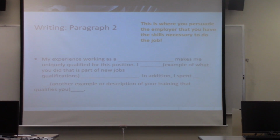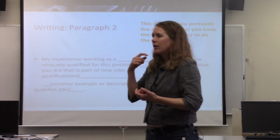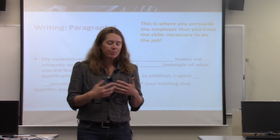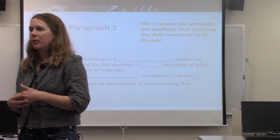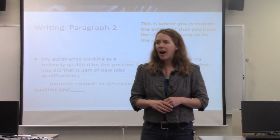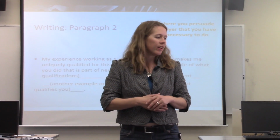This is where it's going to take a lot of word crafting. You want to try and use an active voice. Use details as much as you can. So if part of the job means that you need to be managing people and you've done that in the past, you'll mention that I managed a team of 13. Or I have been in charge of a network of such and such size.